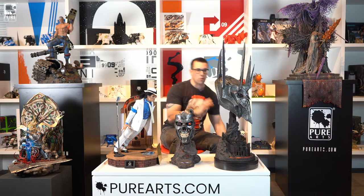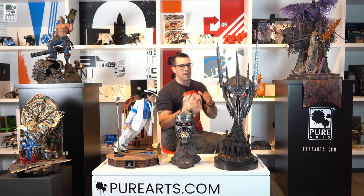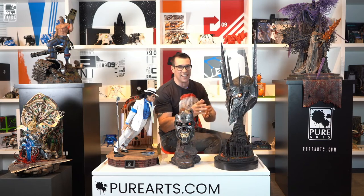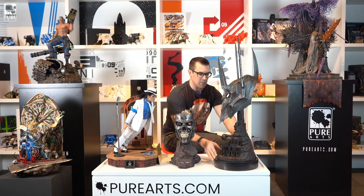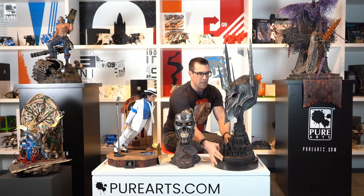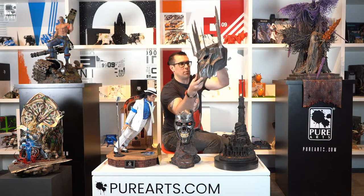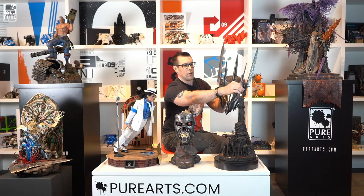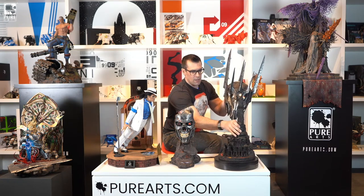So this is actually a prototype. And as I've mentioned in the past, our prototypes are typically much more fragile than the real production pieces. So we're going to turn off the switch because that's kind of making me scared. There we go. And there he comes off. Whoa, look at it, I'm already breaking things. And there's a pin right here, and that's what holds the whole thing together. And you get the whole Barad-dûr base.